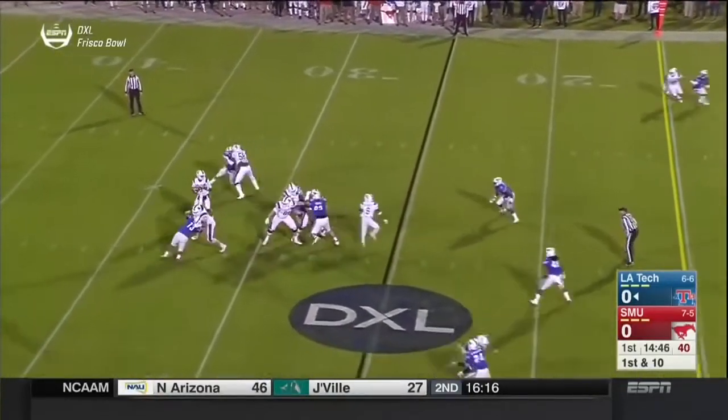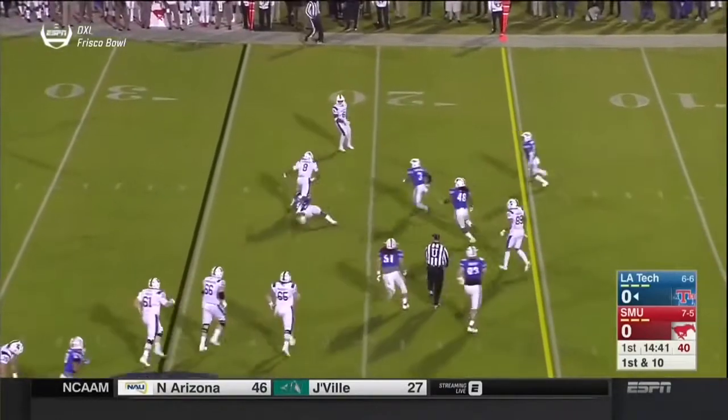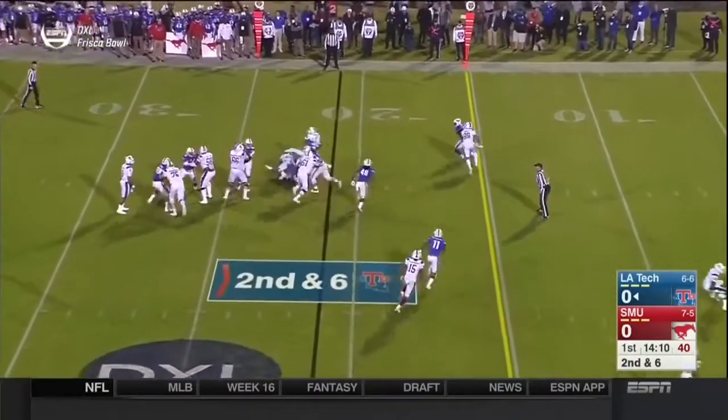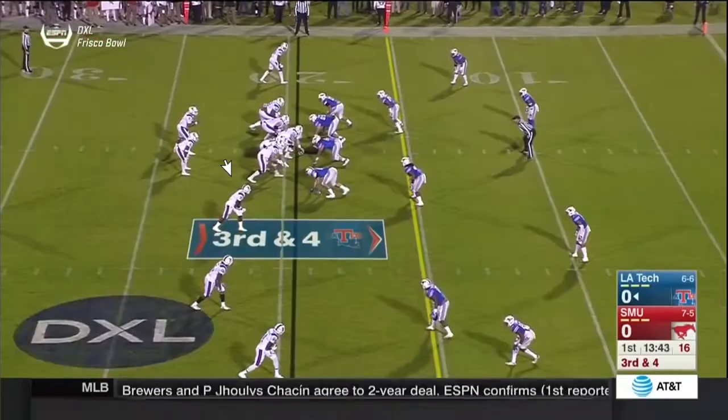Four receiver look on first down. Jamar Smith, the redshirt sophomore quarterback, a very capable runner, finishing off his first full season as a starter. That's Boston Scott.